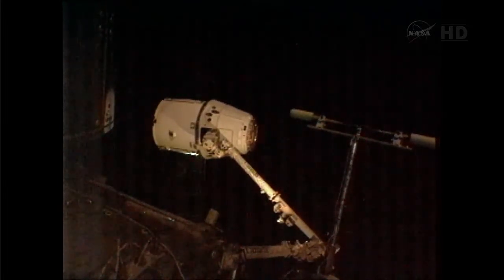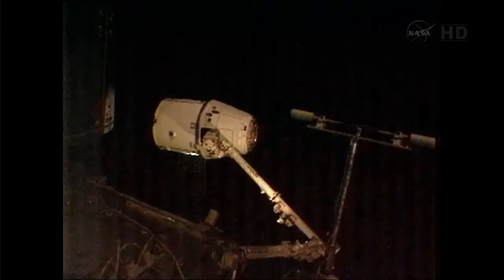Capture confirmed at 5:56 a.m. Central Time. The two vehicles are currently 250 miles above the Pacific Ocean, just to the west of Baja, California. Once again, 5:56 a.m. Central Time, 6:56 a.m. Eastern Time. Dragon is captured.